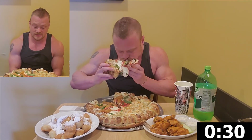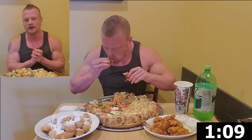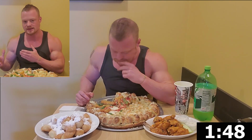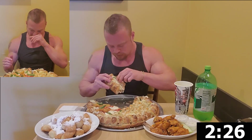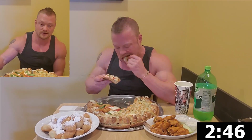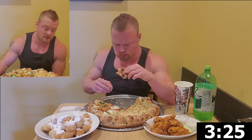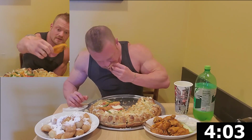So I think my strategy for this one is going to be working my way from the outside in, the opposite of how I do a lot of pizza challenges. A lot of people will eat the center of the pizza and then leave the crust. The problem is, if you leave all this crust for the end, you still gotta do the fried dough, you still gotta do the wings, that's a lot of chewing. Probably periodically throwing in some sweet fried dough and getting some of those wings down. They do look crispy. These wings look legit.